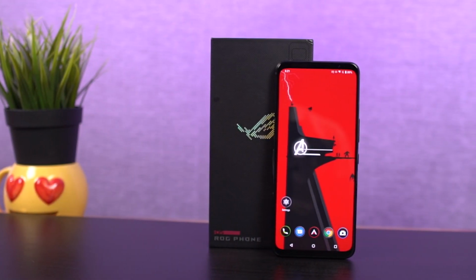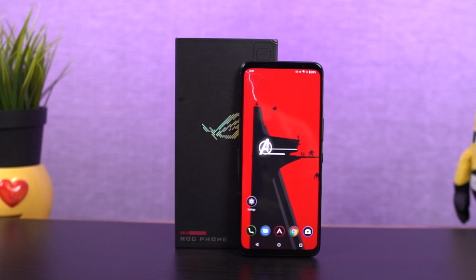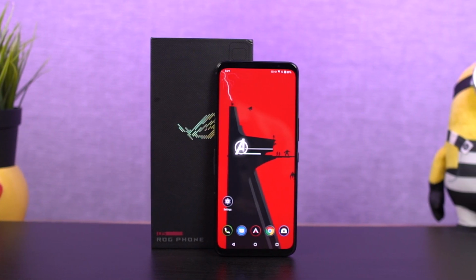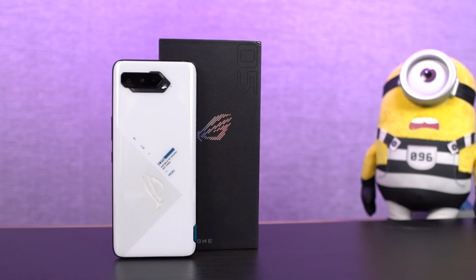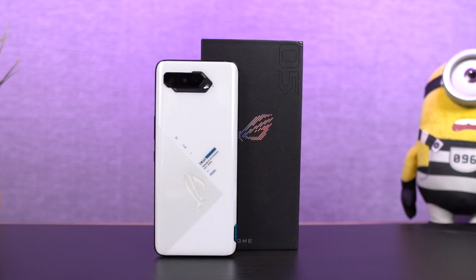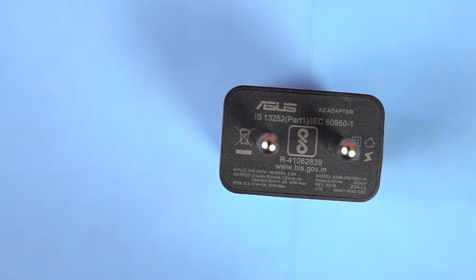Now when it comes to the battery department, once again this is definitely one of the best phones out there. It has a massive 6000 mAh battery, and that's with a split design, that is dual 3000 mAh batteries, and it has enhanced battery thermals. It supports ROG Hypercharge QC 4.0. It supports 30 watts Qualcomm Quick Charge 4.0 and supports 65 watt fast charging. It comes with a 30 watts power adapter inside the box.